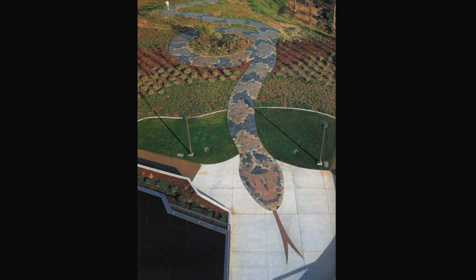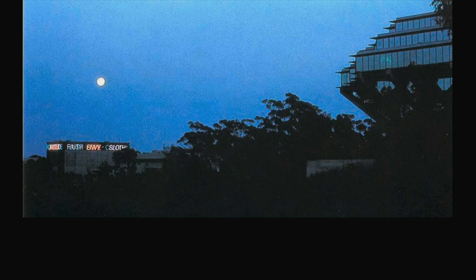which reveals the serpent head to tail, coiling around the garden, triggering the reminder that he brought the dubious gifts of knowledge, shame, and death to the Garden of Eden. Students, seekers of knowledge, beware. When the lights go down, there's more to think about.